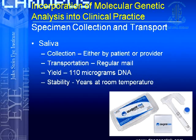DNA is very stable. So you can just mail this regular parcel. I usually put it in a padded envelope inside of a Ziploc bag in case it leaks. There are certain regulations regarding shipping, but not nearly as onerous to collect the sample or send it as blood. So you don't need blood necessarily.